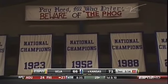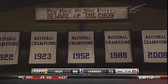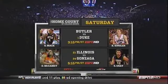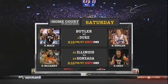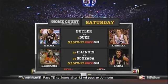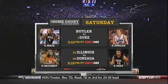Now ESPN, the home court of college hoops, Saturday afternoon at 3:15 Eastern. A reminder that you can catch a rematch of last year's national championship game. Butler will go up against number 1 Duke, and then at 5:15 Eastern, 21st-ranked Illinois taking on number 24 Gonzaga, the battle in Seattle.